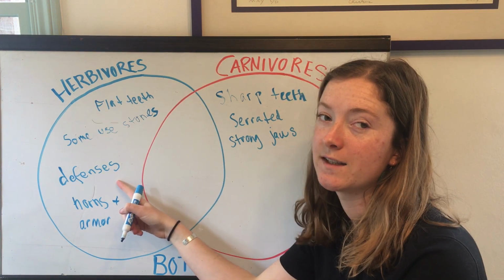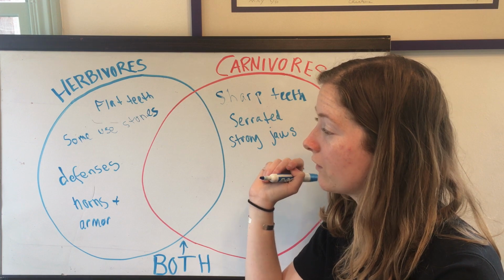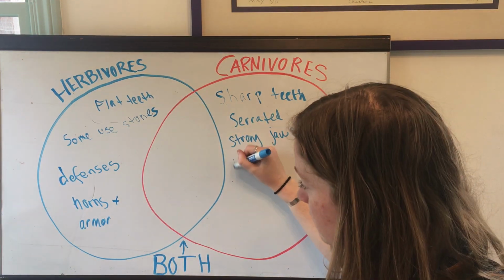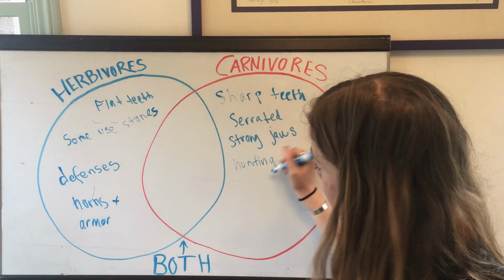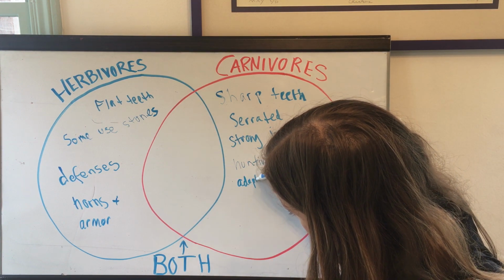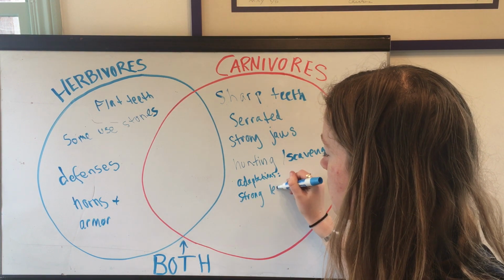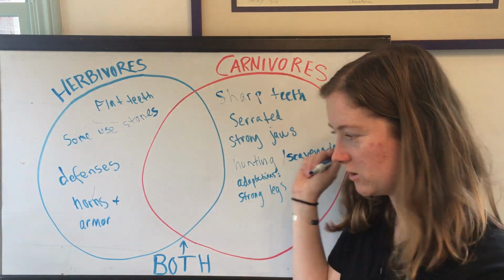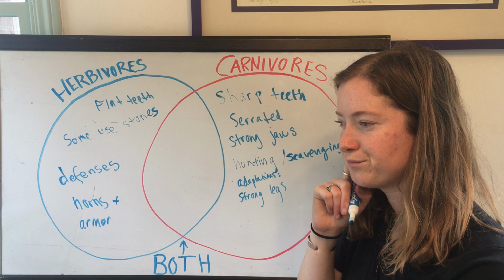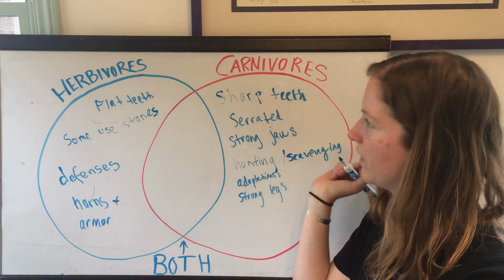They don't have defenses as much because they're the ones that are hunting, being the predators, but they do have adaptations that help them hunt. So we can say hunting adaptations, or scavenging sometimes. Adaptations like strong legs. Once again, these sharp teeth can be one of those adaptations as well. Is there anything else? Well, I can't think of anything, but if you can, definitely fill that out on your own Venn diagram.